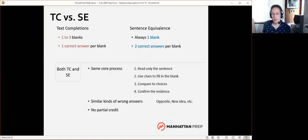So predict as well as you can. You may not be able to predict perfectly, right? But predict as well as you can. And the same goes for reading comp too. Then look at the answer choices and then double check, make sure that the answer choices you have work.